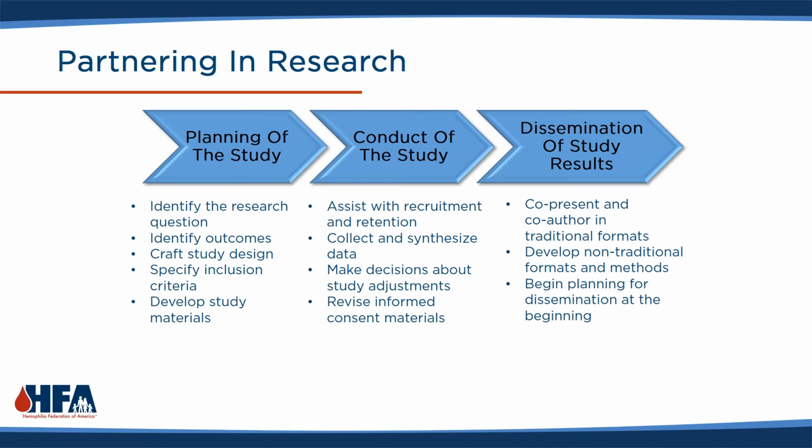As a research partner, a patient can play a key role in all three phases in this slide. In terms of planning of the study, you can be playing a role where you can identify the research question or research topic. And then in the second phase, you can also be in the conduct the study phase. Patients can help assist with the recruitment and retention of the project. And then lastly, dissemination of study results. Beginning with the planning for dissemination, you can provide knowledge on what's the best way to get the results out to the rest of the community.